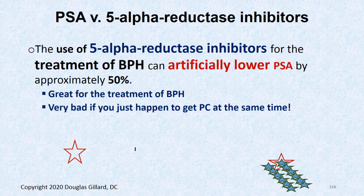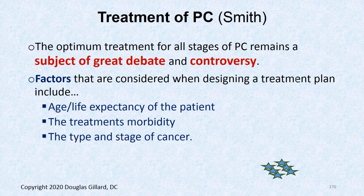How about PSA versus 5-alpha reductase inhibitors? So here's another problem. BPH is so common, a lot of guys are on 5-alpha reductase inhibitors, which can artificially lower PSA levels. So what happens if you get prostate cancer while you're taking them? You might not catch it, because even if it's elevated, the medication will lower it. That would be bad luck, but it could happen.